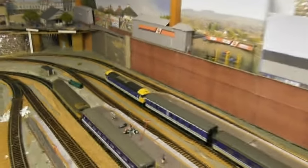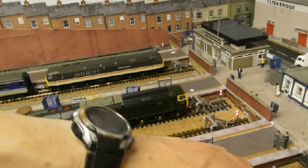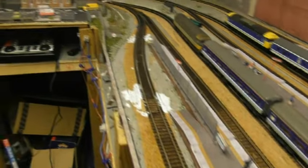And platform 3 is fully operational as well. By the way, it'll be very rare for locomotives to be towards the buffer stops on platform 6, so as long as they can get around this part here, that's the main thing I'm happy about.